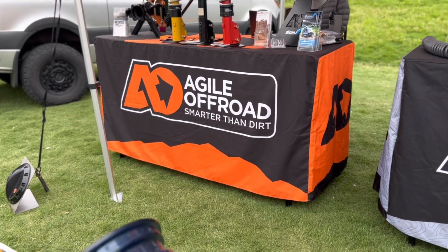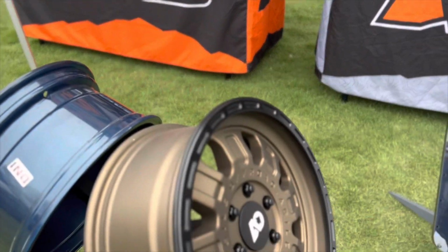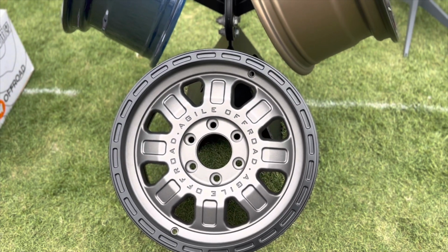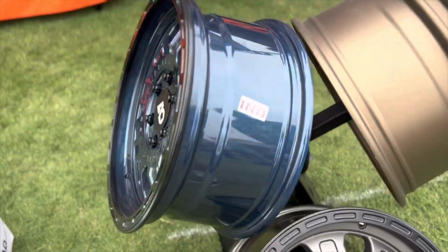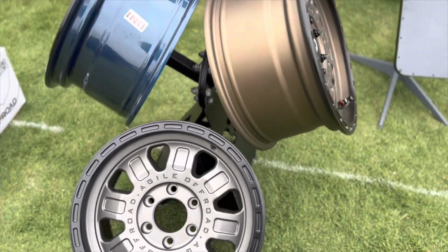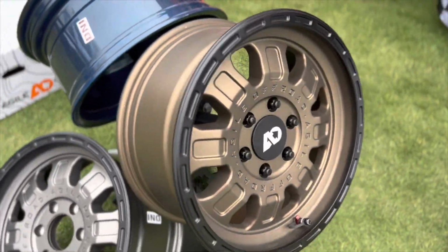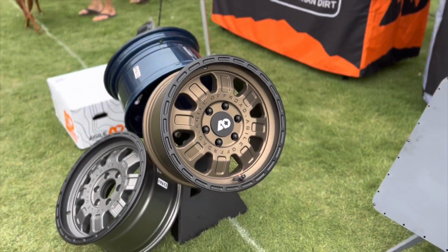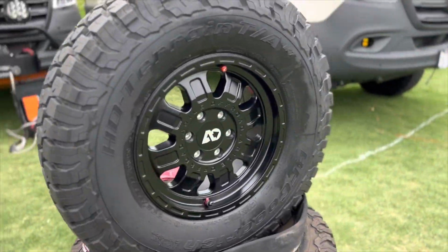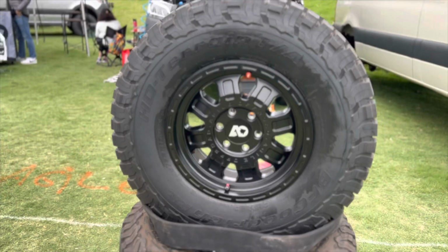All right, we're here at Agile Off Road. Check this out. They got some new wheels coming out in about 4 or 5 weeks. Four different colors. These colors here include, and they've also got black. And we're gonna give you a quick demo and tell you all about them. There's the black, isn't that sweet?